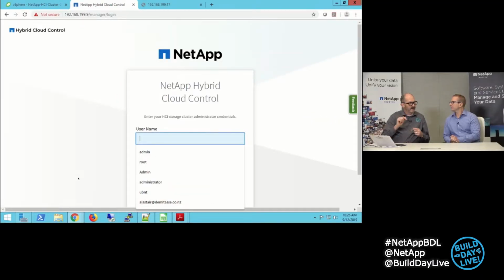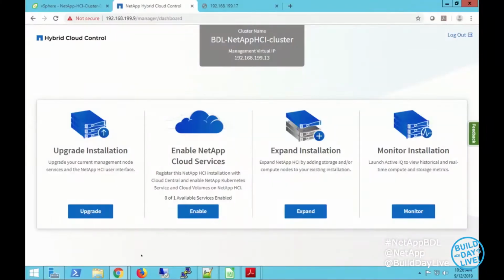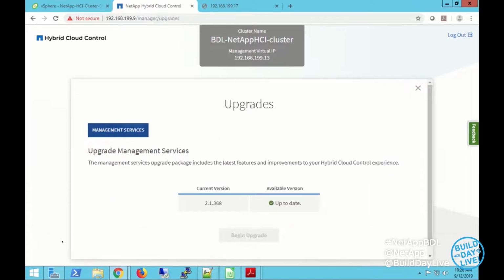And this is that username and password that I just set in the wizard for the NetApp HCI management node. That is correct. So that was administrator and that password. So what this has here is we can upgrade an installation. We can click on that now, and with this latest build, it's already there.